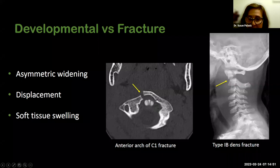Here at C1, you can see the normal synchondrosis on the left, and you can see here the one on the right, how it's asymmetrically widened, it's displaced. And in this example here, you can see how the dens is angulated anteriorly, okay? That's not in normal position. The subdental synchondrosis is very wide.